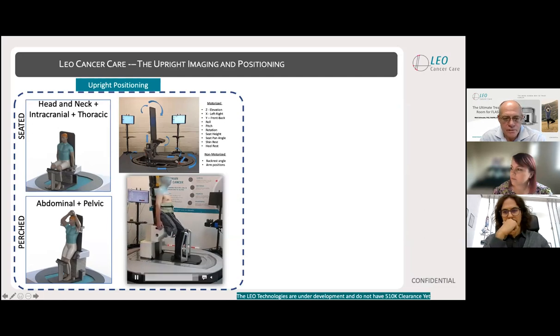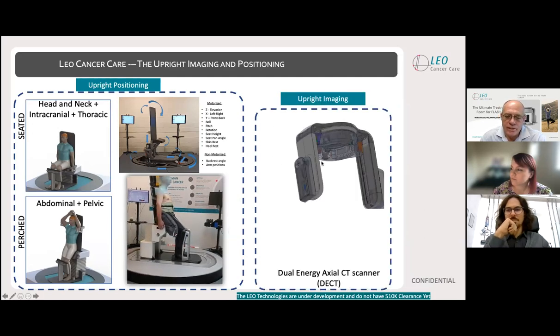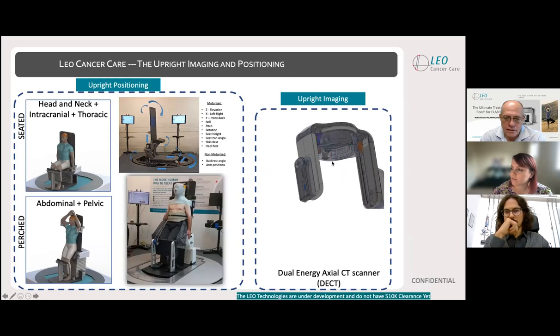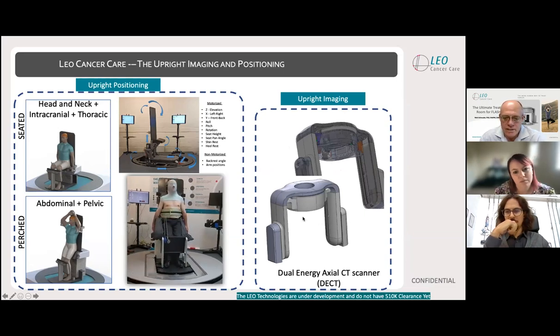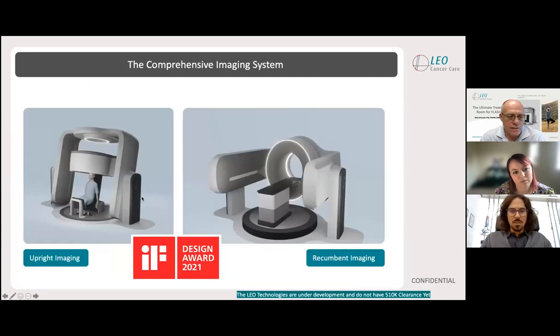Now, once the patient is positioned, we also have to do imaging, and we are now developing, this is under construction, a vertical CT scan that you can see here. Here's the picture of the scanner with the covers on, and this scanner will then come around the patient when the patient is positioned. The picture on the left shows the patient in the patient positioner with the CT scanner halfway deployed in the process of scanning.